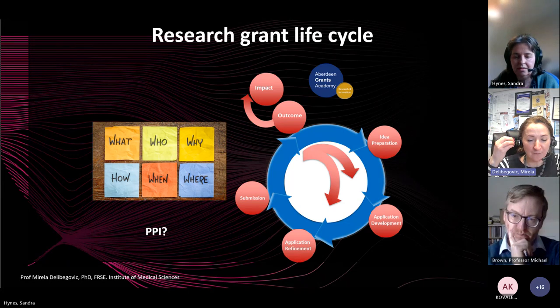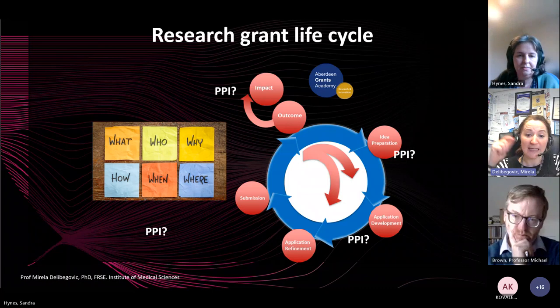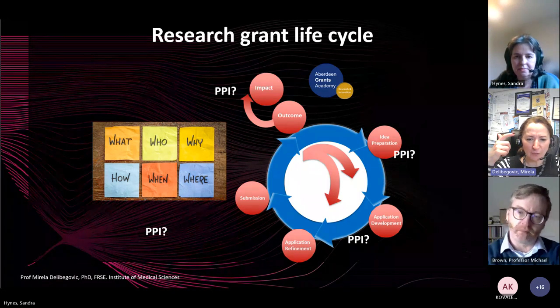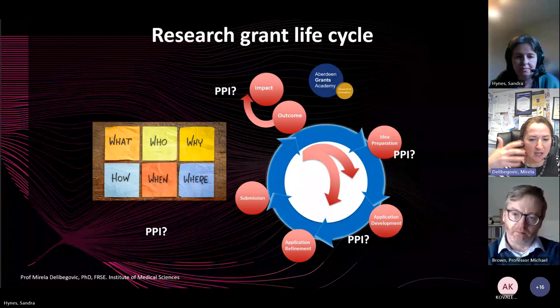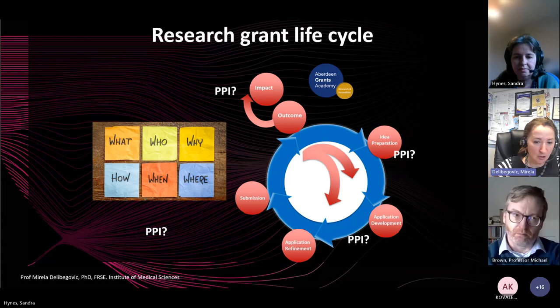But within the STEM area, really one of the most important things, apart from all these things that are here, is the PPI. So public patient involvement and engagement. So it's actually PPIE. And people quite often think about it afterwards. After they develop the grant, they start thinking about, oh, how am I going to communicate with the public, and how am I going to communicate with the patients that I'm wanting to target?